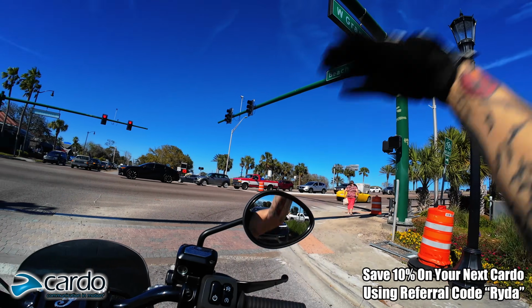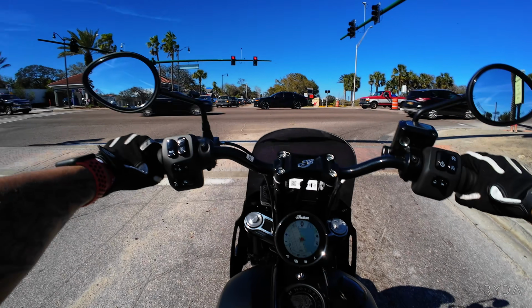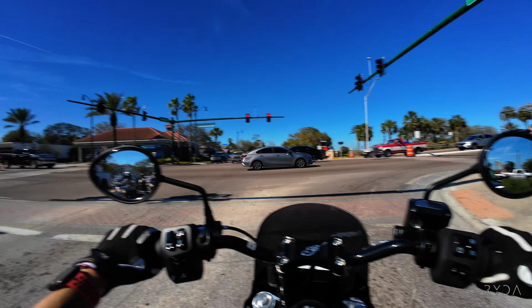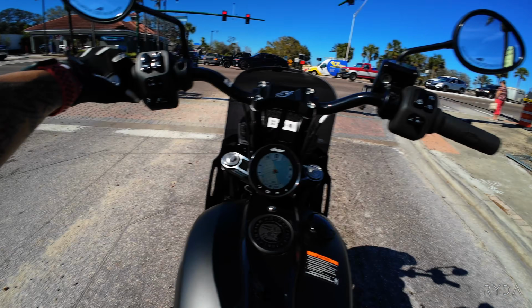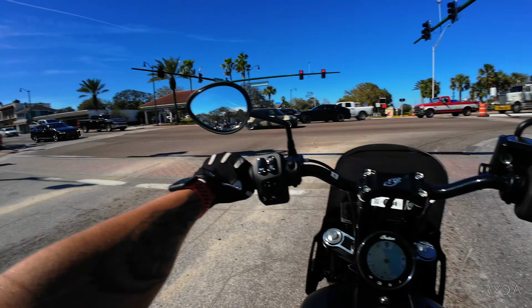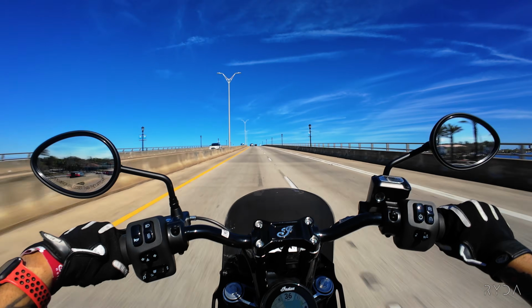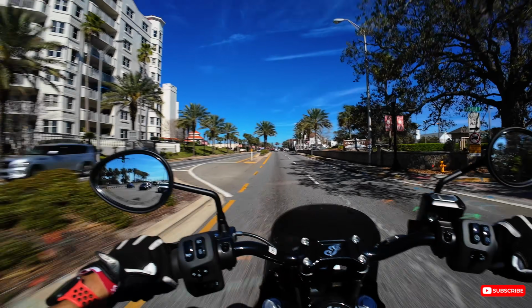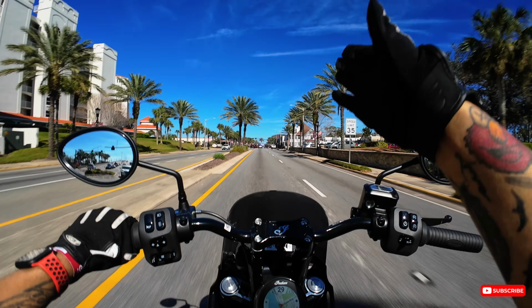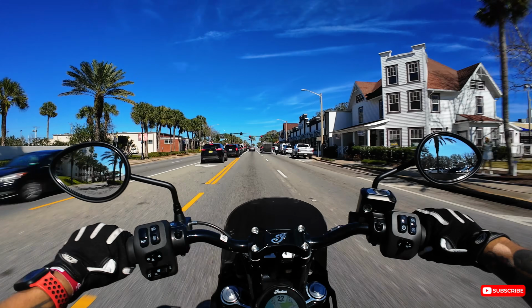All right, so we have made it to the Ormond Beach scenic route. There are bikes rolling out. We're about to go up here, ride the route, see the views, and enjoy this Sport Chief RT. All right, let's figure out this scenic route. I think you go all the way down to the coast and then you just ride it. And if that ain't the route, we're going to do it anyway.